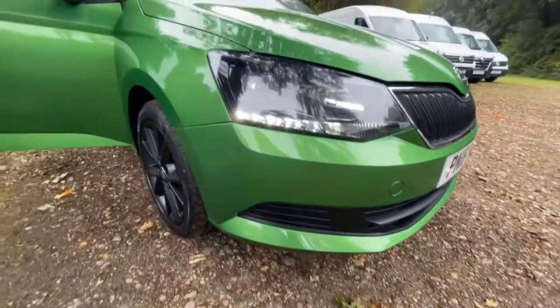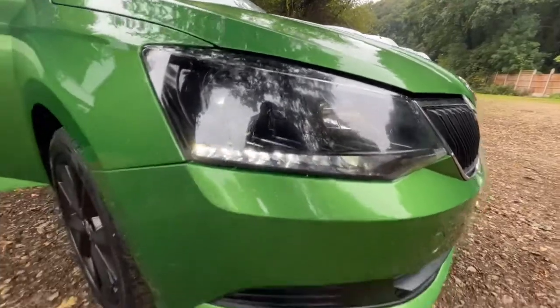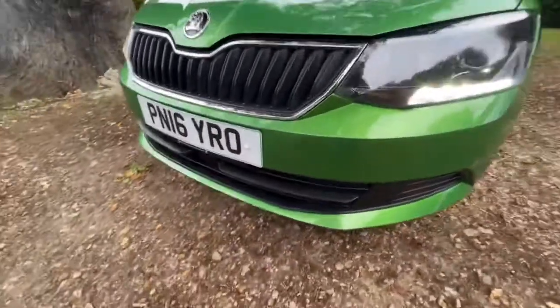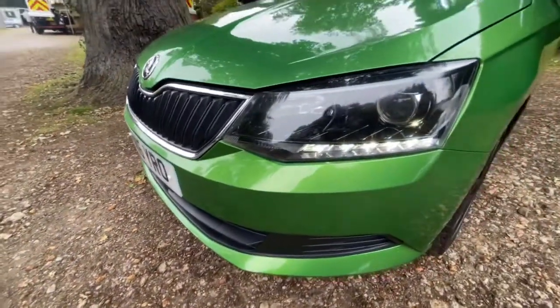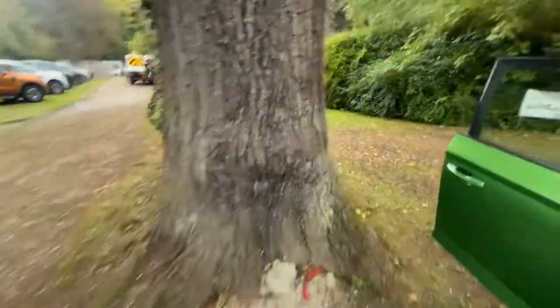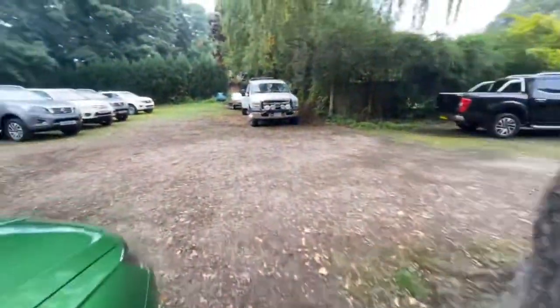Yes, so it's got daylight running lights. So the headlights are nice and clean, there's no damage. As you can see, really smart and looks great. Front bumper is in nice clean condition. Again, there's a couple of stone chips down here, but hopefully you would agree, nothing serious. And then the passenger side headlight, again, fantastic condition. As you can see, it's got the daylight running lights, which are again in fantastic condition. Let's save the battery and switch that off. We'll look inside a little bit further when we get to it.